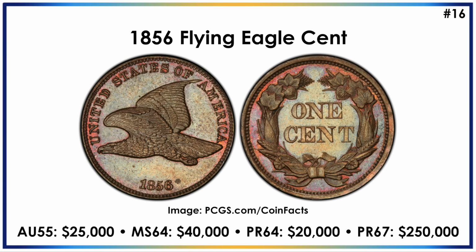This is the first small size U.S. cent, and there's proof and mint state versions, but it was a design after the large cent, which was produced up into 1857. We had the Flying Eagle cent from 1857 to 1858, but there were some very limited edition runs that were struck in 1856, and so super important small size penny. And as a note, we're only focused on the small size pennies today.